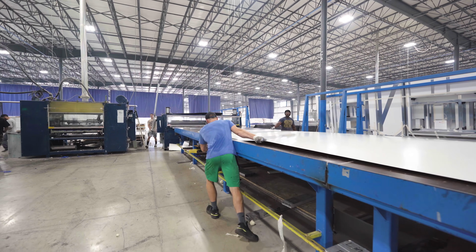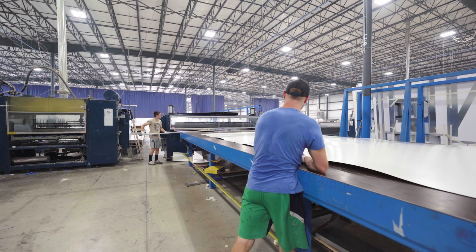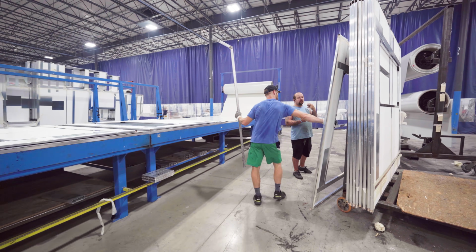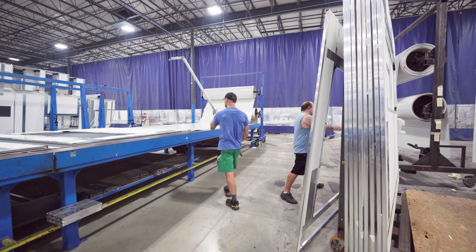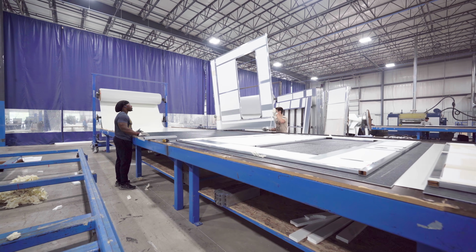The fiberglass is rolled out onto a giant air hockey table. Using that table helps reduce the risk of scratching that fiberglass, which gives you an even better quality product. The fiberglass is then blown off to ensure that it's free of any debris before laminating.